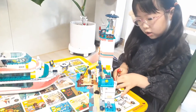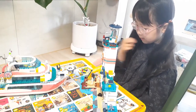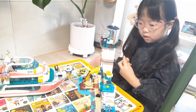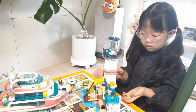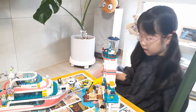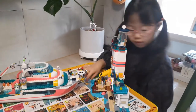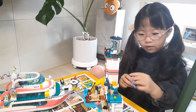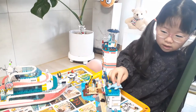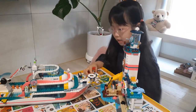Now, here is the turtle's home. The turtle has to go somewhere to decorate it. So she will stay here. Then I'll get some more animals to rescue. A dolphin, a dolphin who needs help. So we have many other animals in our rescue lighthouse.